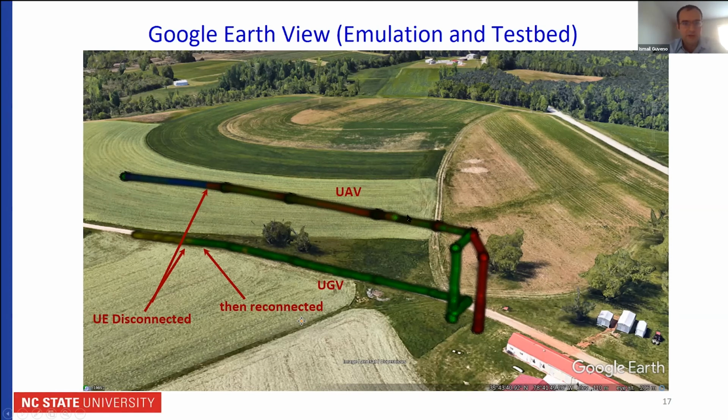But you can see the same behavior both in emulation and testbed. As the drone goes, even in the testbed, outside of a certain range, it gets disconnected. It stays like that for a while. When it's on the way back, it gets connected again.